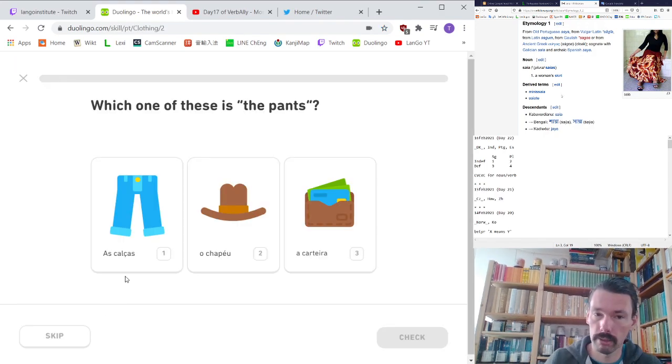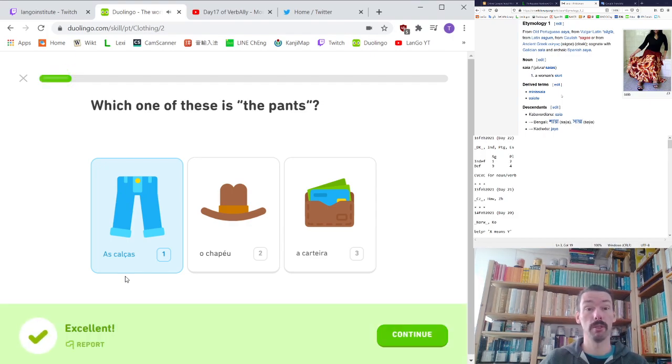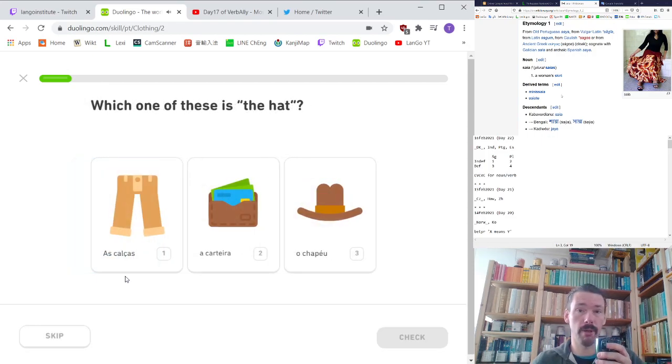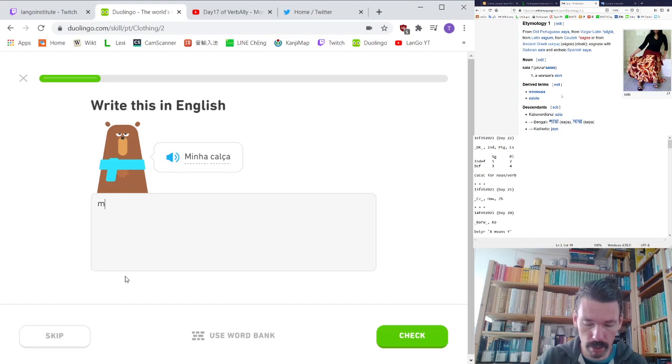Pants. As calças. A carteira. O chapéu. Chapéu. Maybe it looks like it came through French. Chapeau. As calças. Oh, an L is going to become a W in a case like this, like jornal in Portuguese. And it's plural, just like English pants. They don't say a pant. O chapéu. Minha calça. Here it's singular now. My pants.